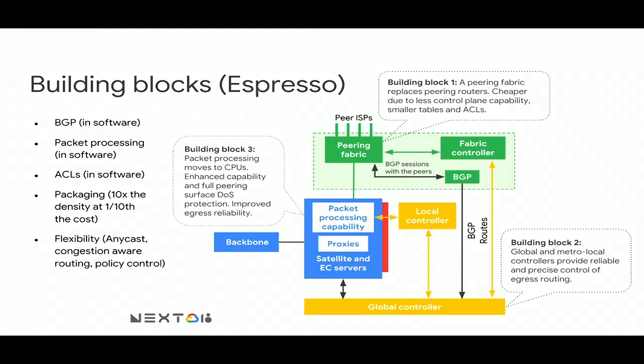So the solution to that is a system that we call Espresso. The full paper on Espresso has been published in this year's SIGCOMM for anybody that was interested. Espresso comes with three parts. The first is a peering fabric. The peering fabric is effectively a switch. It has no routing smarts in it.